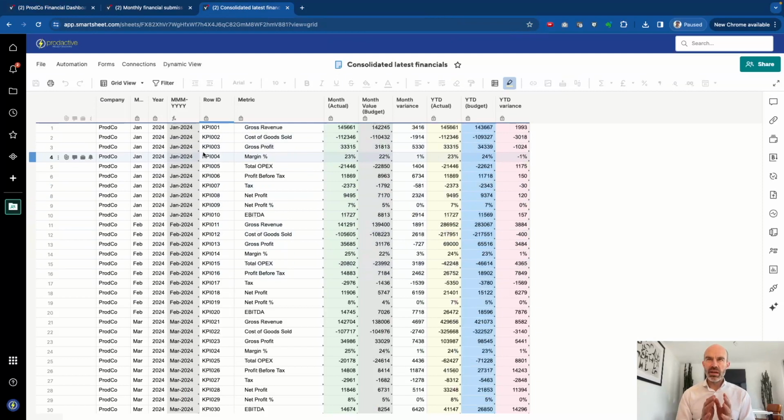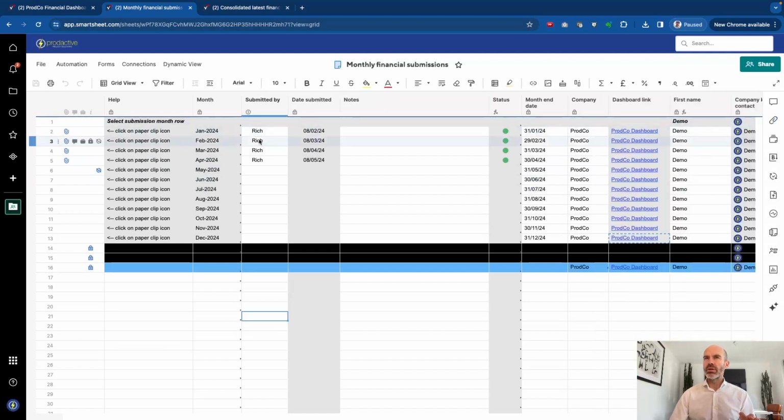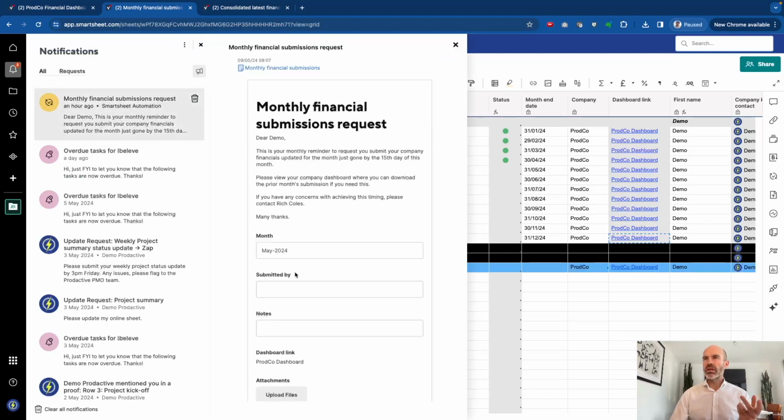Now, to make it even easier for people, how does this information get in? Rather than asking the finance team to copy and paste information, we leverage Data Shuttle. So we can have a sheet called Monthly Financial Submissions. And in this sheet, you'll see that the teams can either go into the sheet directly or even receive an update request to update the financials. So in this case, for example, the team might have received the update request.